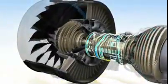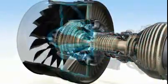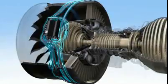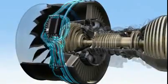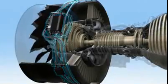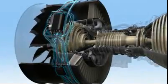Sensors are located on subsystems throughout the engine. These sensors feed data into a diagnostic computer that contains a database of operational history, as well as a model of optimal engine performance. This GE database was generated using thousands of engines over decades of flight.